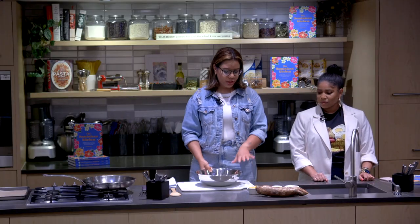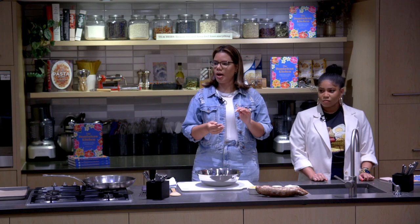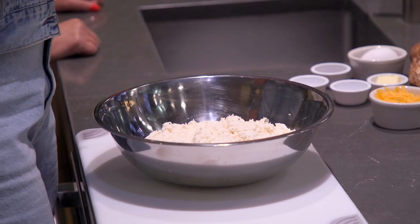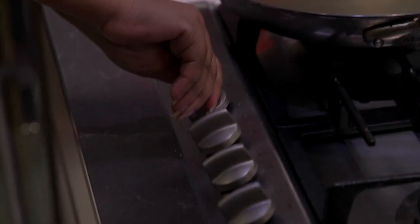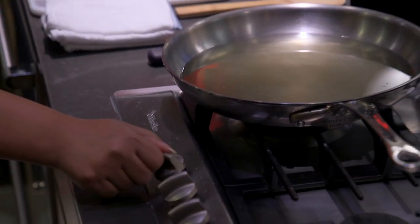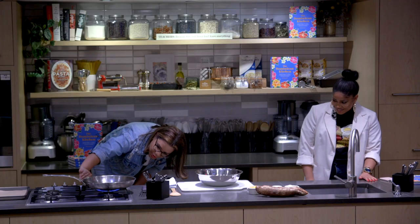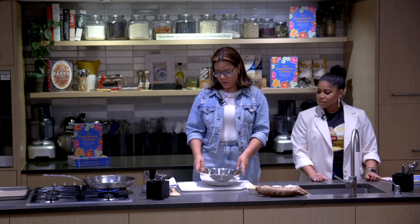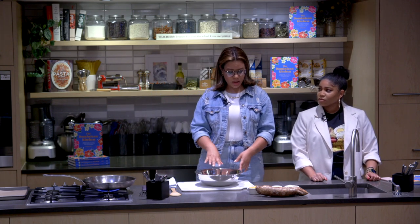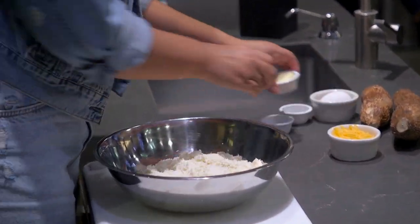And basically what we do is we add certain ingredients to our flavor, and we add an egg so that it binds, and we fry it. I'm going to turn this on first. There we go. Now we got fire. Okay, so the oil needs to be hot. And what we do is we have the grated yuca, and we are going to add salt, butter.